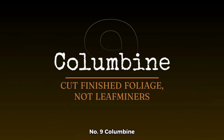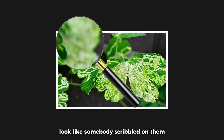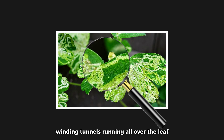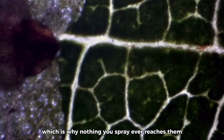Number 9, columbine. Now one where I'm going to correct something you'll hear everywhere else. Your columbine leaves look like somebody scribbled on them with a white pencil, pale winding tunnels running all over the leaf. That's leaf miner. It's a small fly, and the young feed inside the leaf, in the layer between the top and the bottom, which is why nothing you spray ever reaches them.